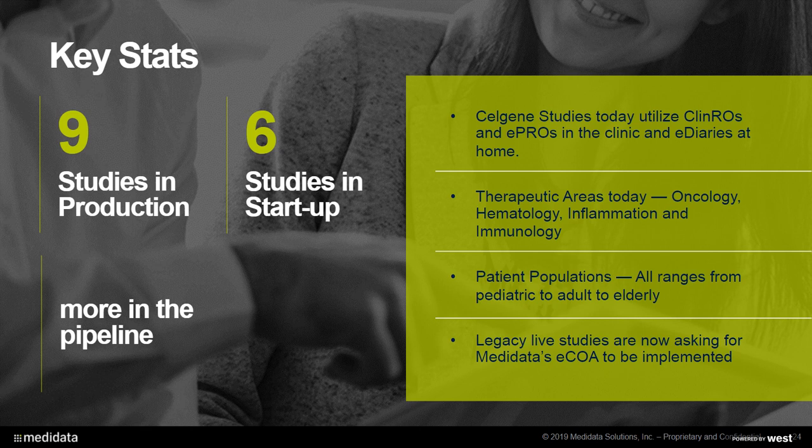And we now have some legacy live studies that, as I mentioned before, are amending their protocols to add eCOA, and they are looking to use Patient Cloud.